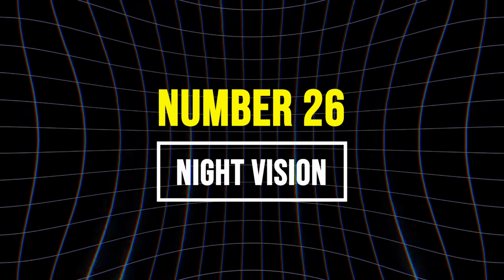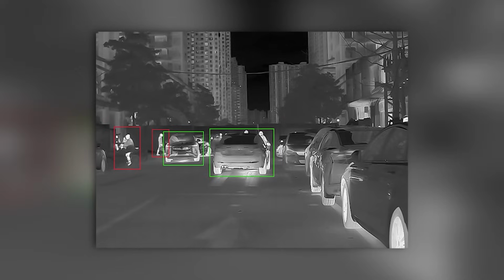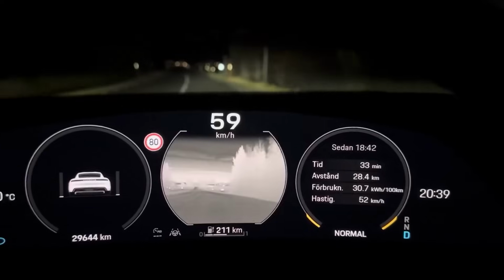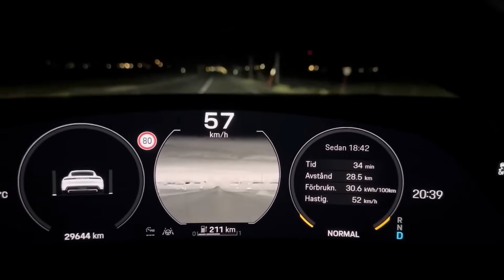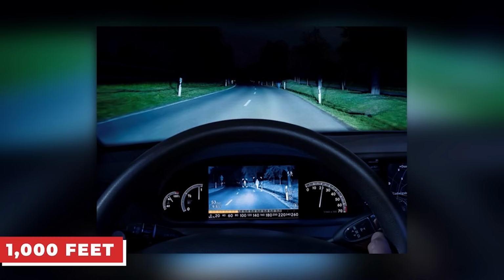Number 26, night vision. Using infrared sensors and thermal imaging, night vision picks up people, animals, and obstacles hiding in the dark. It's like giving your eyes superpowers. Active systems light up the road up to 600 feet ahead. Passive ones can detect heat signatures from as far as 1,000 feet away.